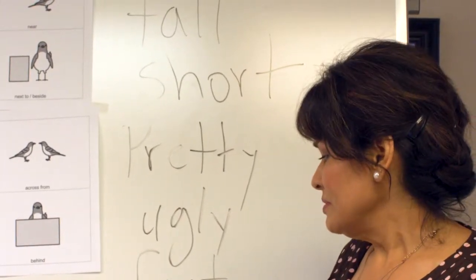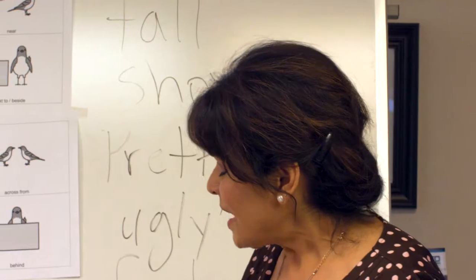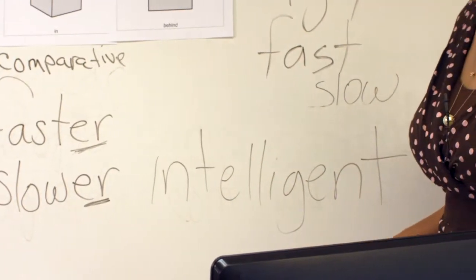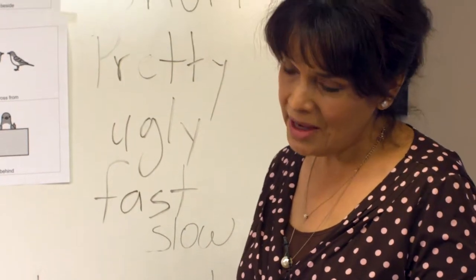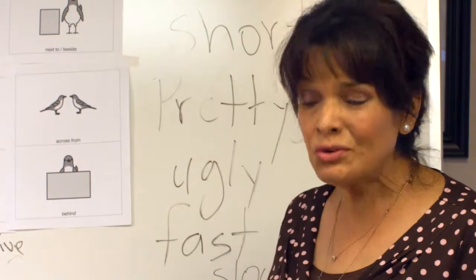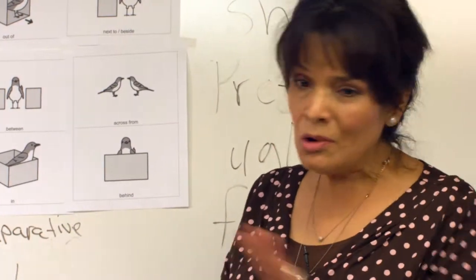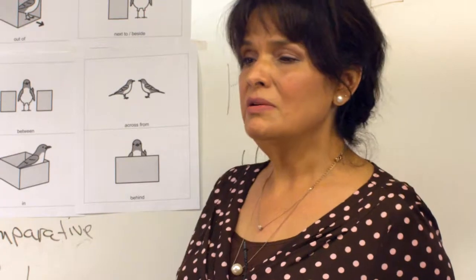It's kind of hard to explain the rule. But what I tell my students is that if you note this word has many syllables, okay? And it doesn't make sense to say intelligenter, right? I'm intelligenter. No, we say I am more intelligent, okay? More intelligent. So there are some adjectives that do require more, but most of them is just adding the ER and no more, not the word more, just fast, faster, slow, slower, okay?